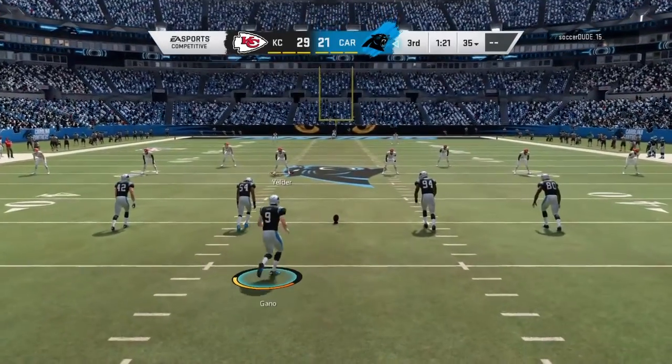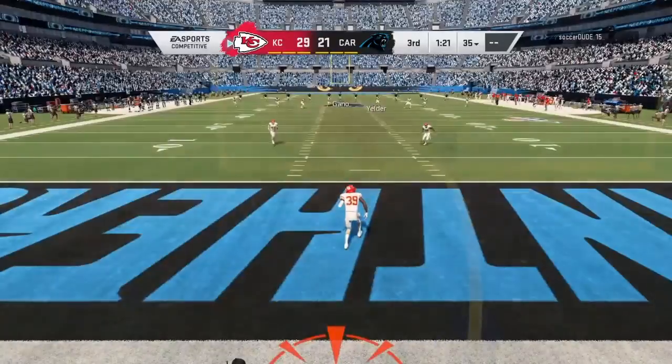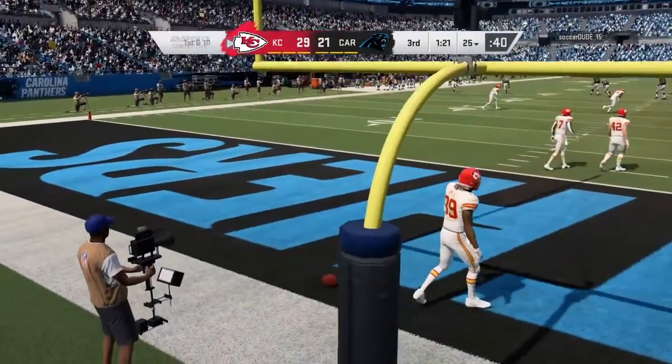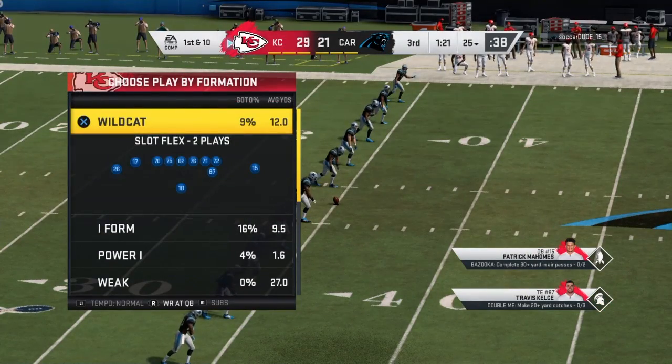Gano now following the touchdown here to kick it away. And this will be a touchback as that sails over the end line.